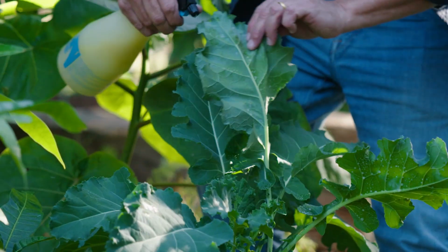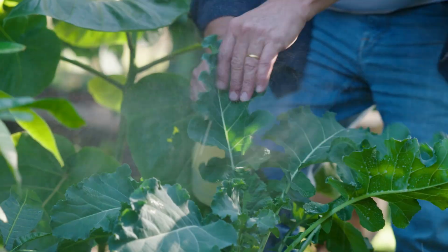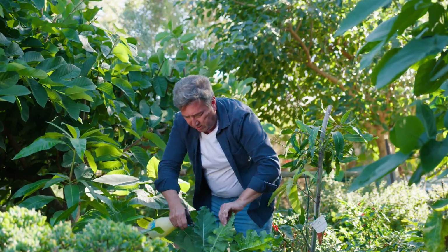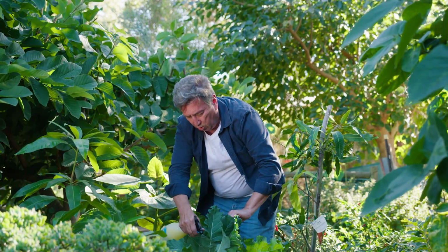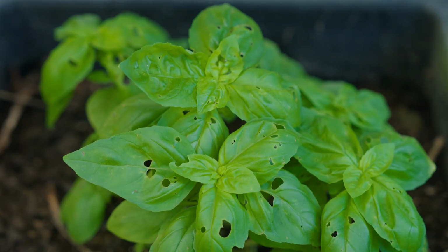Now, what it's doing is it's going to smother all the larvae, all the little eggs that the whitefly is laying under here. And unless you do it like this, you won't get on top of it. And once you've done it, you're pretty much going to break the cycle almost immediately. It's very, very effective.